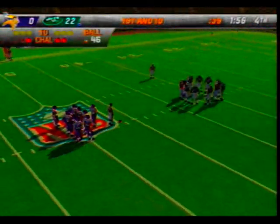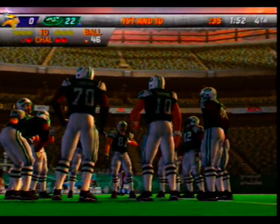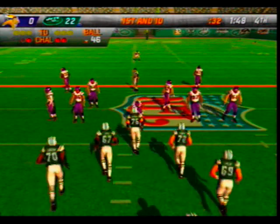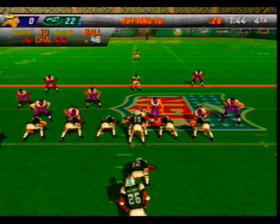You know, people say you got to run the ball, you got to control the clock, but the key thing is you have to run the ball successfully. You have to establish a threat that you're going to make the defense respect. I can do it, baby.